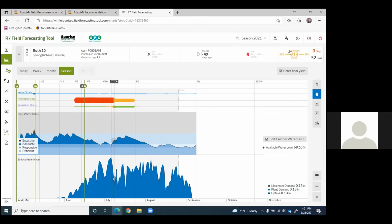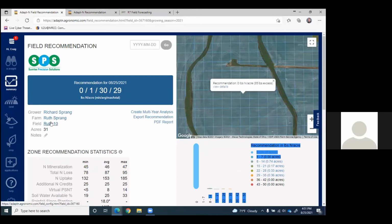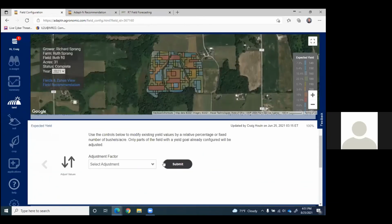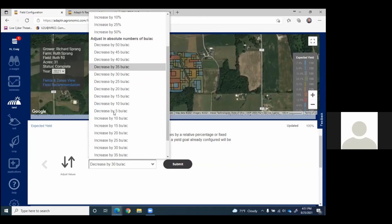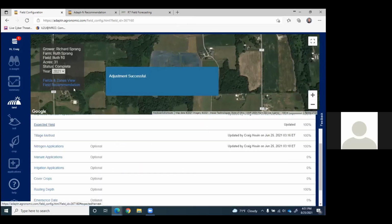So this is the number I would use with regard to Adapt-In, and I would adjust my field, in my recommendations in that yield, to reach up to that 213 bushel. So I'm currently at 185 on average, and I want to adjust that. So I'm going to increase it by 30 bushel, 185 and 213 is 30 bushel, increase it, not decrease it. And it says it's successful.